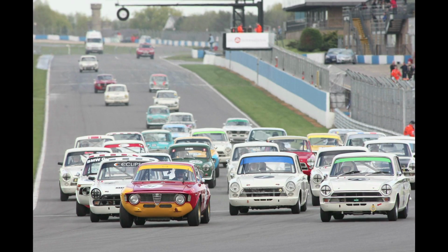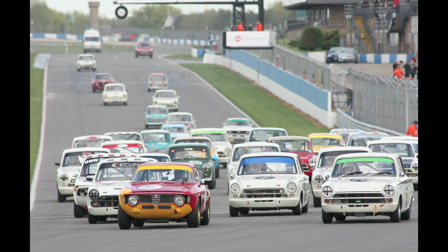And you've raced at some cool tracks this year, haven't you? This year's been brilliant, actually. The first race of the year was at Donington for the historic festival, and then we went to Monza, and then after Monza it was Dijon, and then a weekend or so ago it was Silverstone for Silverstone Classic.